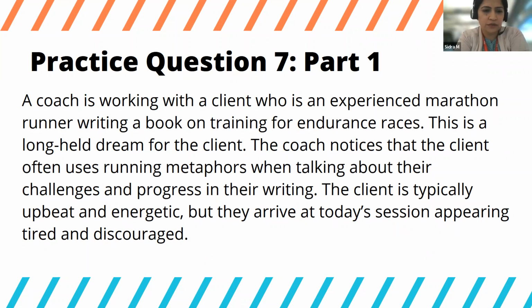Part 1: A coach is working with a client who is an experienced marathon runner, writing a book on training for endurance races. This is a long-held dream for the client. The coach notices that the client often uses running metaphors when talking about their challenges and progress in their writing. The client is typically upbeat and energetic, but they arrive at today's session appearing tired and discouraged.